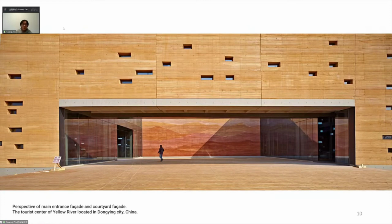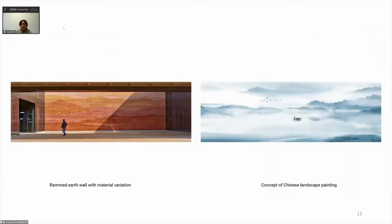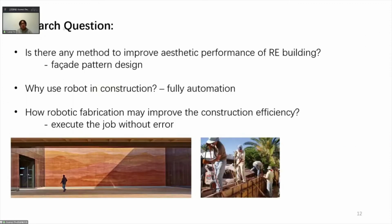We can have a look at the outer wall and the interior wall. The outer wall is totally finished with one homogeneous material, one same material. But the interior wall is really different. The architects abstracted the concept from traditional Chinese landscape painting and reflected it in this rammed earth wall construction. But in this process, they met a lot of problems. If you still remember these pictures, the whole fabrication process is just like walking in a black box. It is really hard for the workers to distribute the material in this black box.